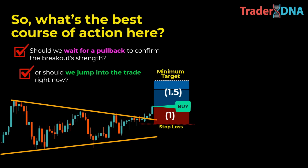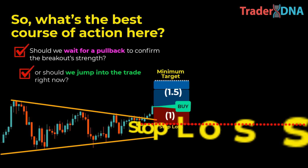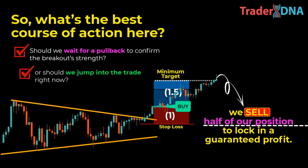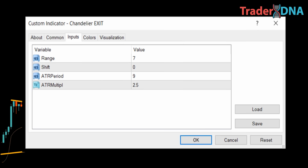Here's how it works. First, after identifying our entry signal, we place the stop loss just below the resistance line. Then, we set our initial take-profit level at a 1.5 ratio. Once the price reaches this target, we sell half of our position to lock in a guaranteed profit. The remaining half stays active in the market, and now we adjust our stop loss to match the previous take-profit level. From there, we use an indicator, specifically the chandelier indicator, to set our next take-profit point.